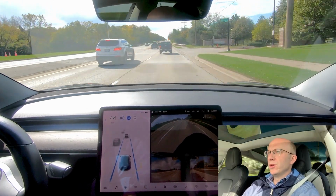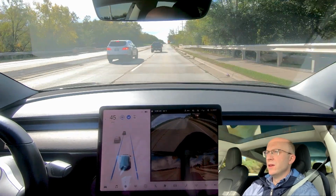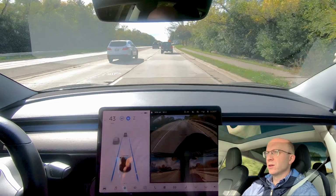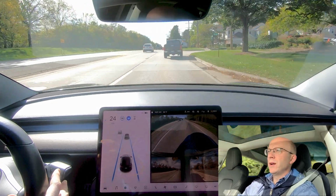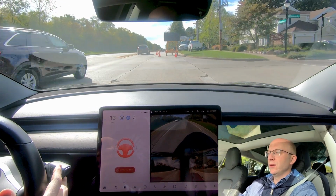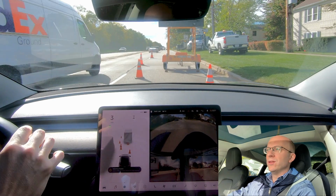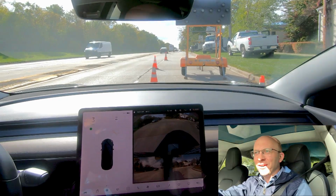Okay, so I'm going to do an experiment. So you can see up here the lane is closed and it's telling me to go left. So if I leave it on, let's just see what happens here. So this car is going to go right, but watch this, I'm going to leave it on. So everybody behind me is... so it's slowing down and now here it's telling me to take over immediately. So it's not going to go around these cones. So these cars are letting me go.